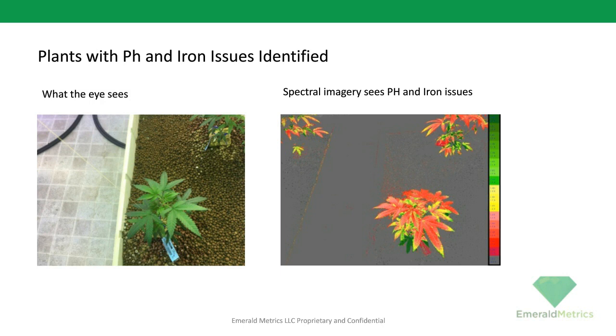But there's no sharing of data. There's no sharing of technology. There's no sharing of information. Every grower's information is their own. Everything from the images that we take to the data that we collect is not shared out with any other growers.